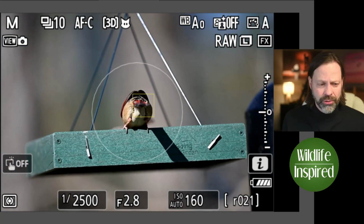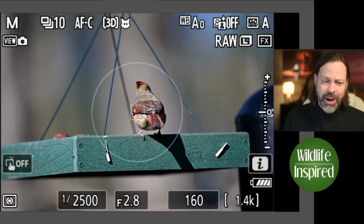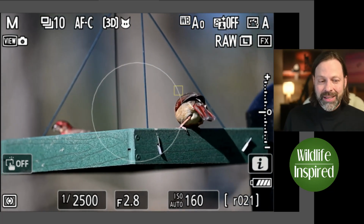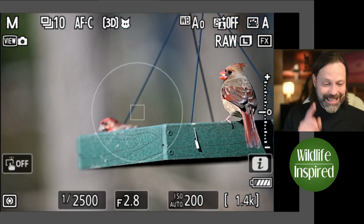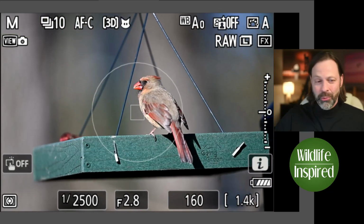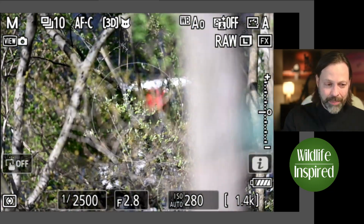Here's a cardinal, female cardinal jumping in, so we'll get a look at her again. Eye detection, no problem. Focus, no problem. Tracking, no problem. You know, nothing's a problem in here. It's only when it drops all the way off. Firmware 2.0, be very clear, did not fix this. So if that's what you were waiting for, you could stop the video. We're done. I saw no difference when I dropped off and came back.